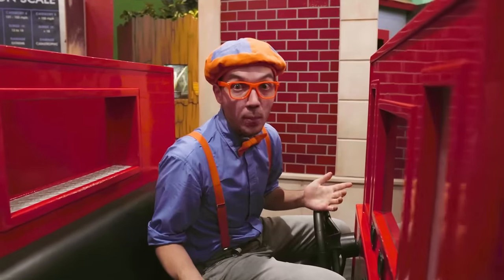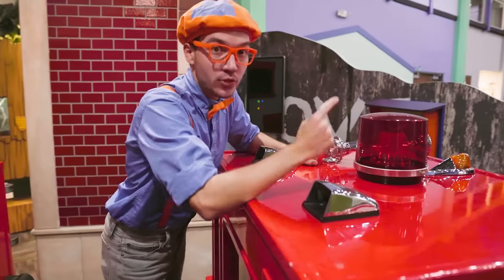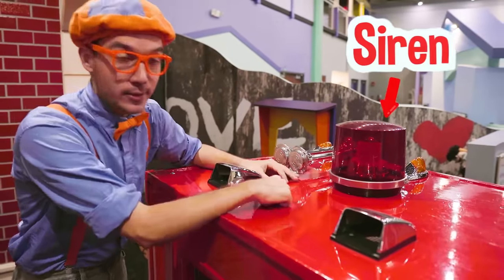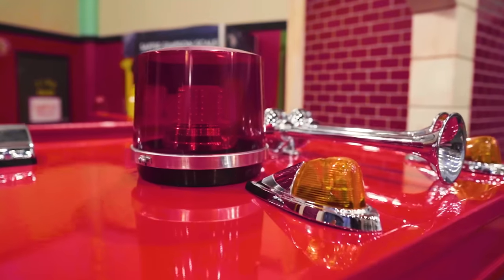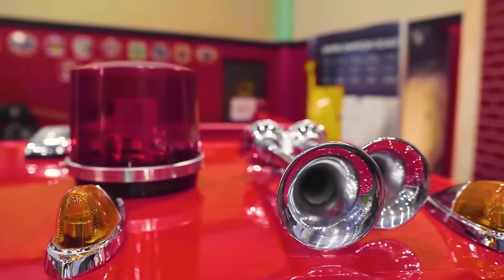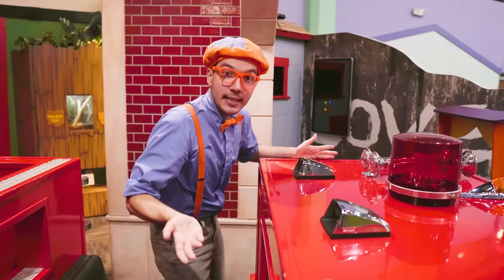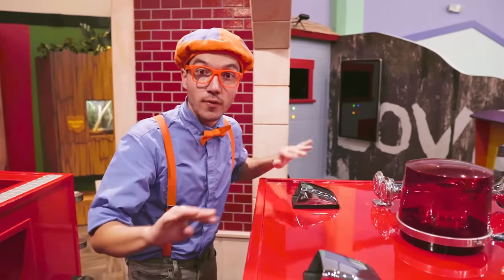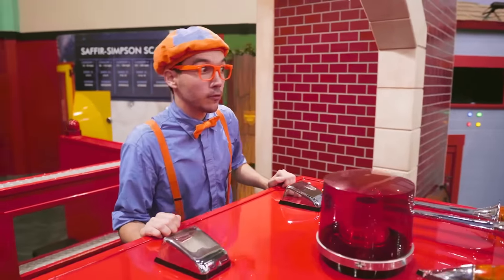Wow, it is so much fun riding in a fire truck. And look up here. Yeah, this right here is the firefighter's siren. And it goes like this. Yeah. When a firefighter has to go and help people from a fire, they turn this on and they honk their horns. And that lets everyone know in the area that there's an emergency and they should move off the street. Yeah, so they can get there nice and quick and safely.